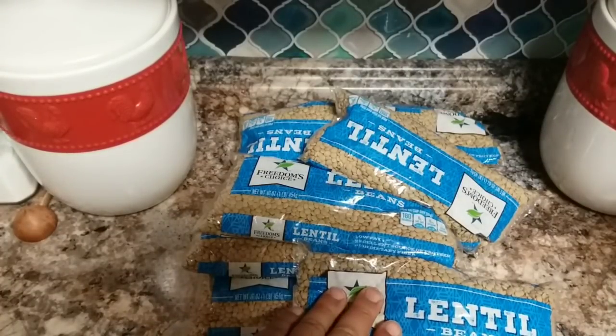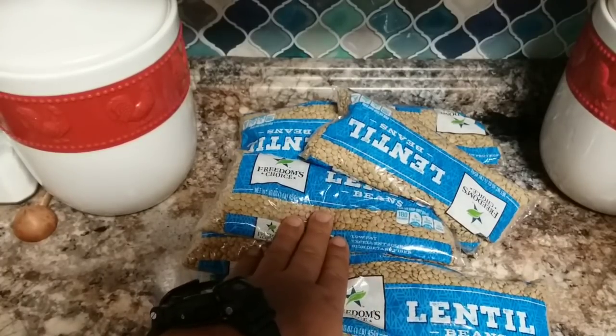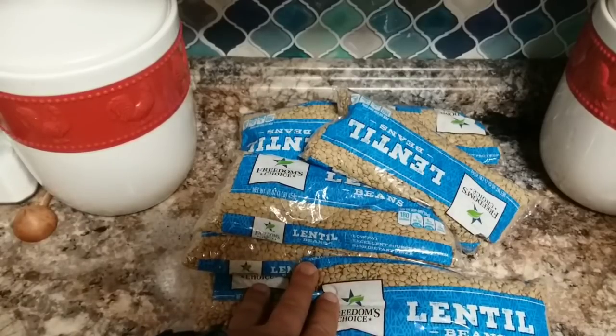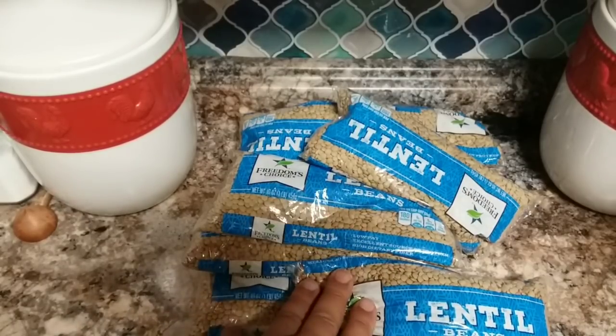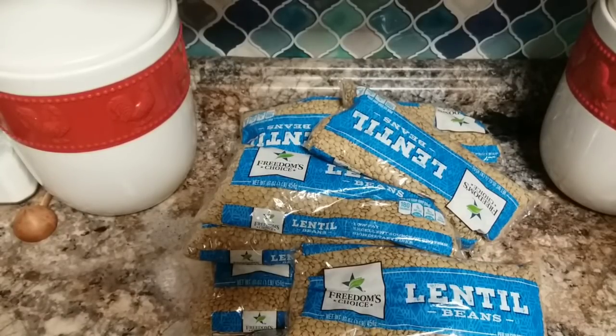These are the lentils that I purchased on my last payday prep. If you guys remember, I told you I purchased 11 pounds, but I used one bag, actually a half of a bag. So I've got 10 pounds of lentils here. Now, ladies and gentlemen, I was thinking about getting more lentils, which I will in the future. Getting enough to fill up a 5-gallon bucket in a Mylar bag.